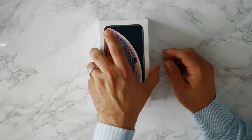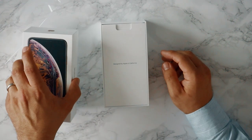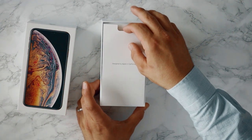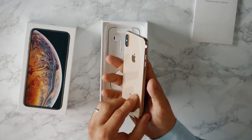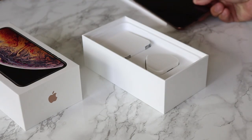I'm going to get straight to opening up the XS Max. We've gone for the gold edition. Right, let's get this box open and see what we've got. Straight away I see the standard Apple instructions booklet on the top, and then that gives us the device reveal. Shining gold, looking very nice, the new colour. Let's move that to the side and see what tricks we've got underneath.